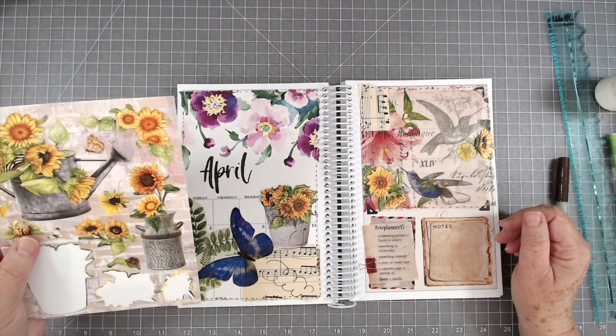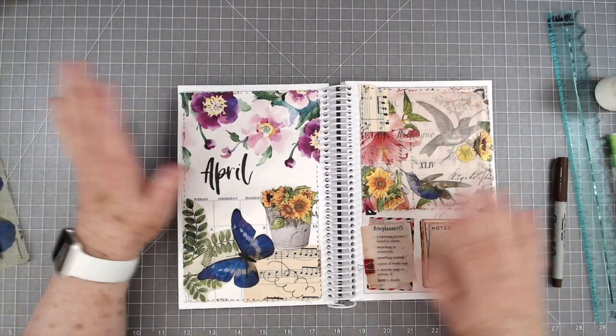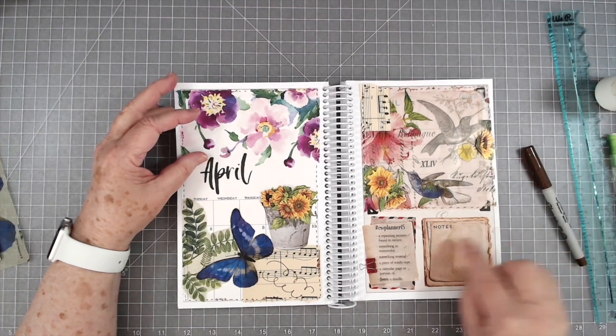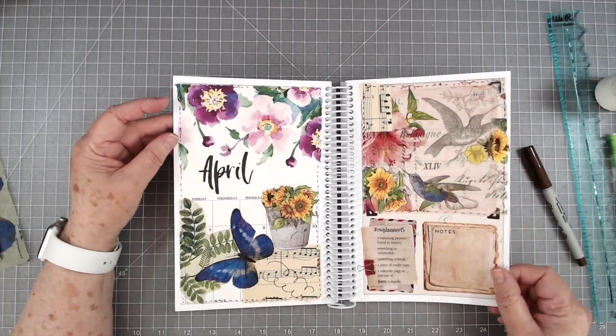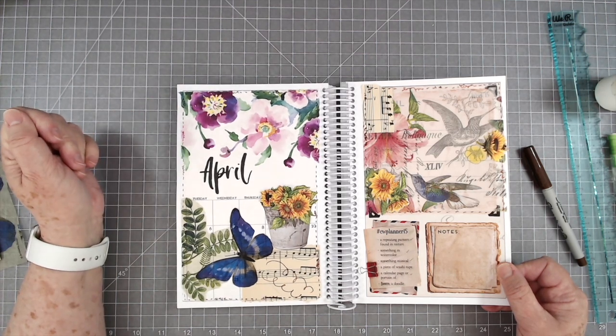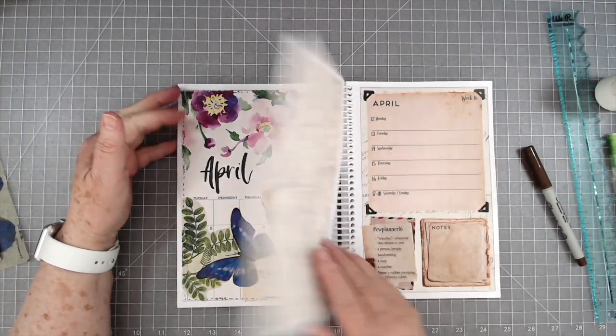See, I want to keep putting these flowers, but then I want to save them for something else. So I think that's all that we're gonna do on this page. That's got all of our prompts. I'll write some notes here, and I think that's it. I don't think I'm gonna do anything else. Nope. I think that's it.